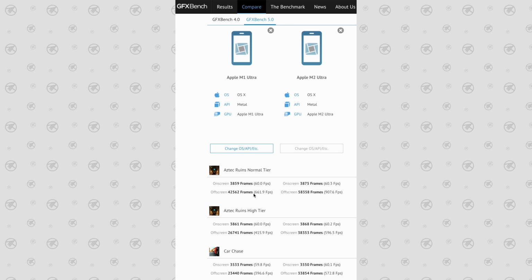So basically, the point is that if you're looking on the graphics side, it looks like buying the M2 Ultra Mac Studio is definitely worth it.